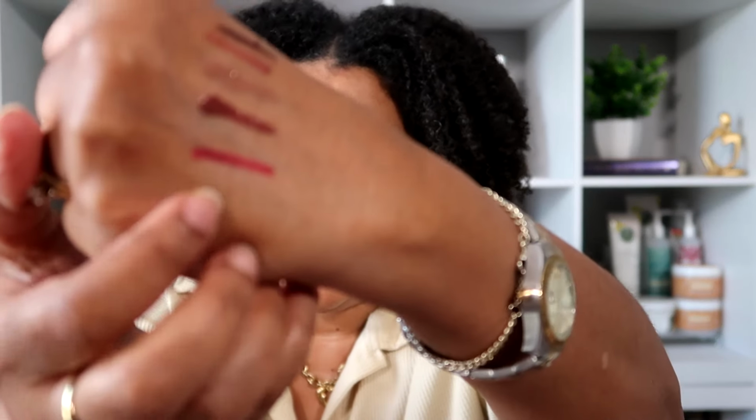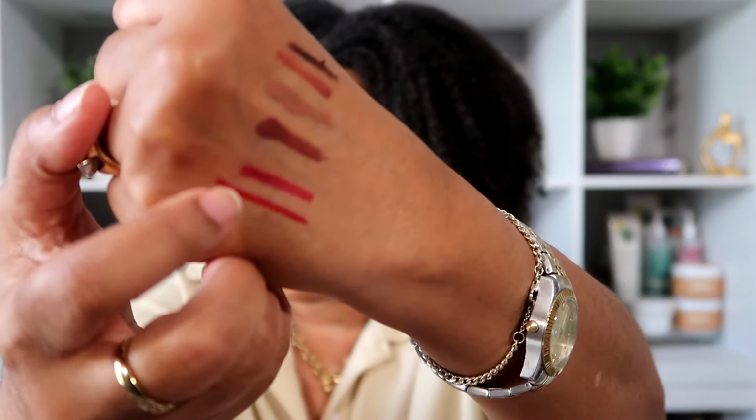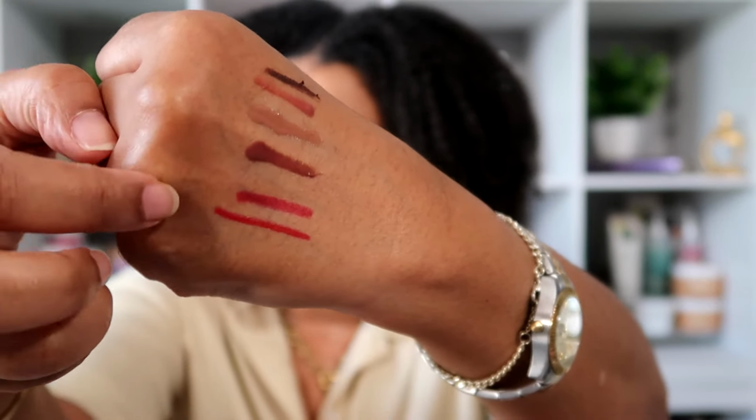So this one is called Rouge, right here. That's pretty. This one is called Perfect Red, which is right here. So this one is red. This one is a little bit more of a blue undertone. And this one is more of a perfect red, like it said.